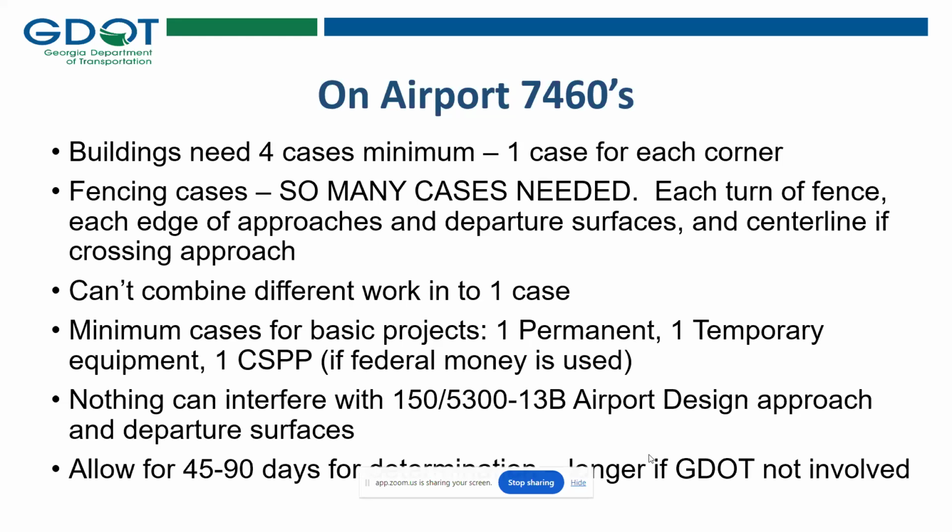You can't combine different work into one 7460. So if you're working on all of the airfield electrical, you submit one runway light, one taxiway light, each PAPI location, a REIL. Each individual item gets its own case. If you're doing pavement rehab on a runway and a taxiway, you need both, one runway, one taxiway case.